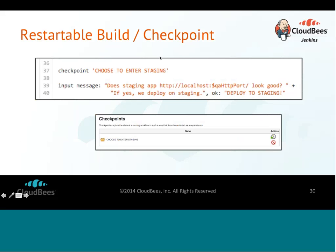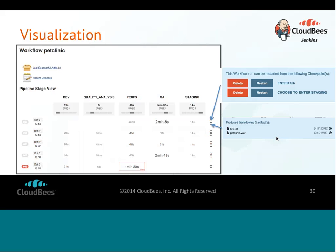Restartable build on checkpoints. Here, if you remember, it's for transient errors. I described the scenario where my performance environment is under maintenance and I want to restart. So here I have my checkpoints on, the syntax is just checkpoint, and I am able to restart the workflow just from this point. Please note that this feature is part of Jenkins Enterprise by CloudBees. It's not in Jenkins open source. Visualization, here it's also part of Jenkins Enterprise by CloudBees.